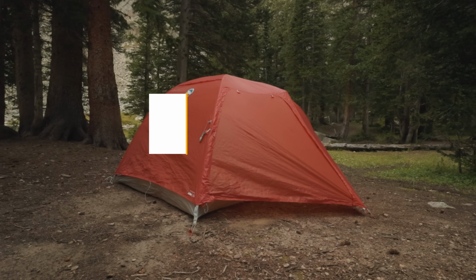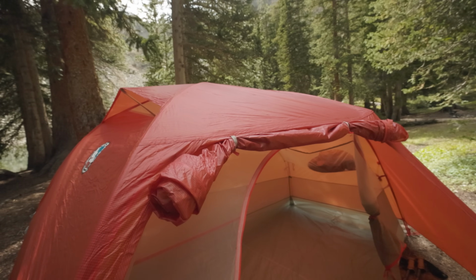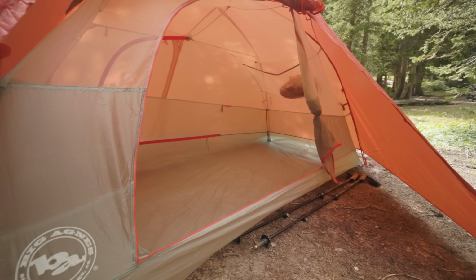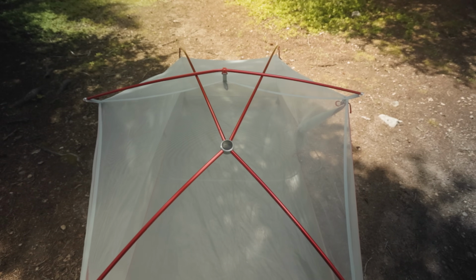The Big Agnes Copper Spur, on the other hand, I'm not as impressed with. It was updated for 2022 and it's a really nice tent, which is why it's only 5th worst on my list. My main complaint is the 43-inch wide floor that cannot accommodate 2 wide pads. In my mind, that makes this just a one-person tent that could have easily fit 2 with just a few more inches in the floor.